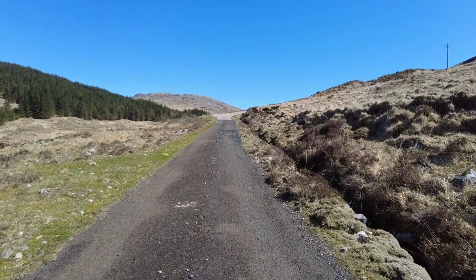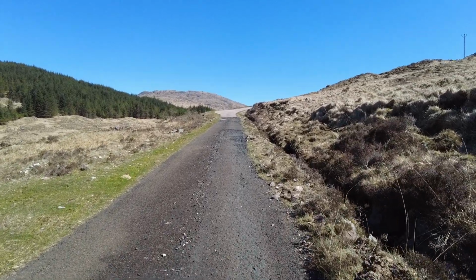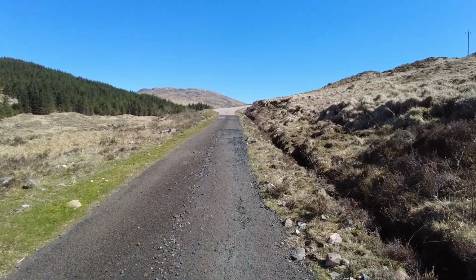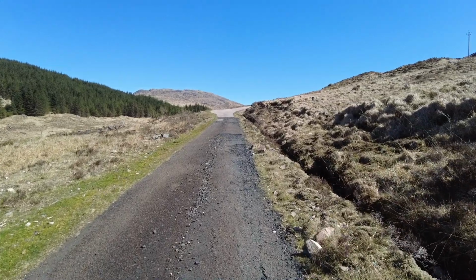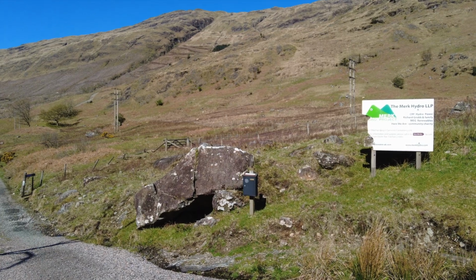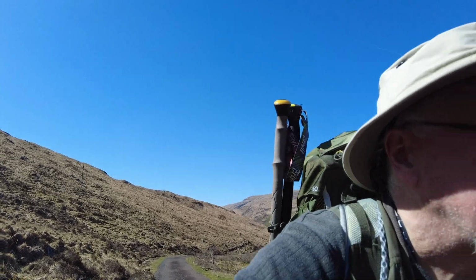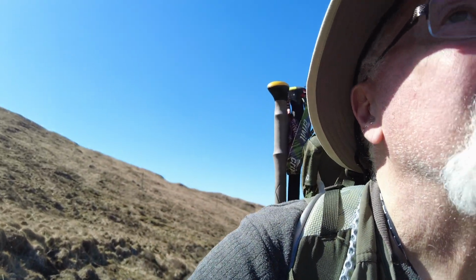This part from the hydro station is fairly tough, but again it's on good road, so there's no problem from that point of view, but it's quite a climb up the last bit. You can see where we've come. It's quite steep coming up there, fairly steep, but you just plod on.